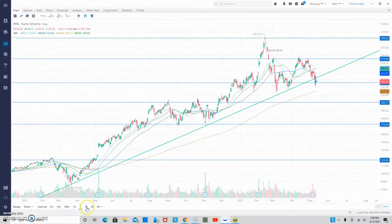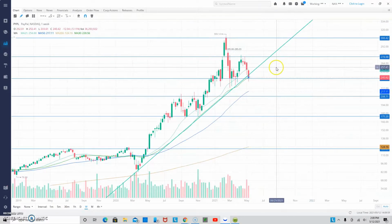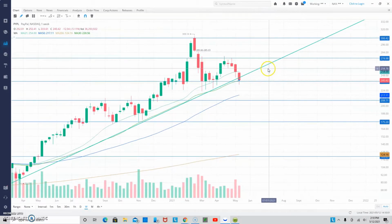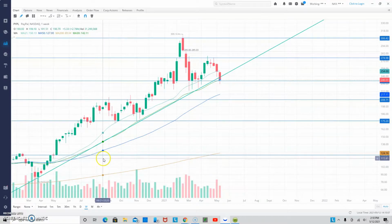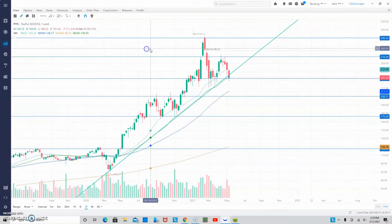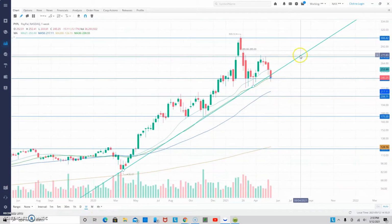So I switched over to my weekly chart from my daily chart here, and I could see that my trend line is exactly following the 30-day moving average on my weekly chart. So sometimes you got to switch over to larger time frames. The weekly chart is a great tool to use. I use it alongside the daily chart and the 4-hour chart to watch for trends and reversals.